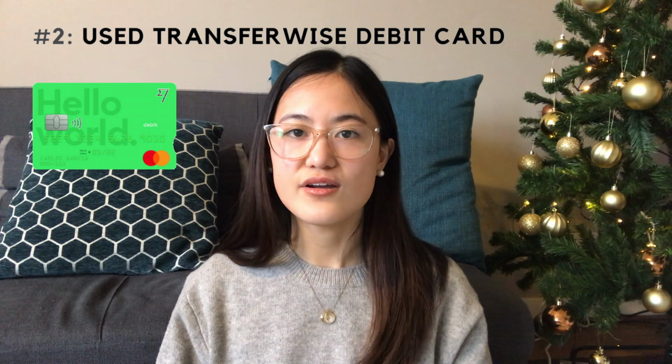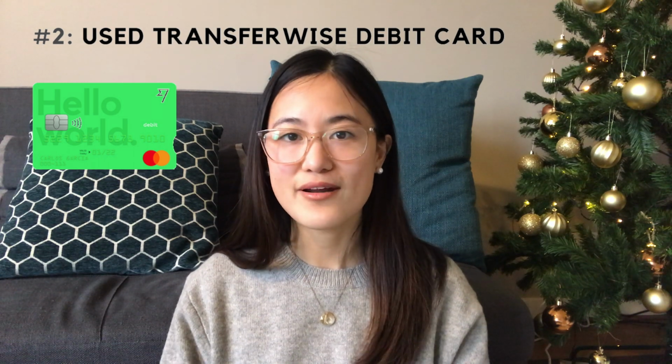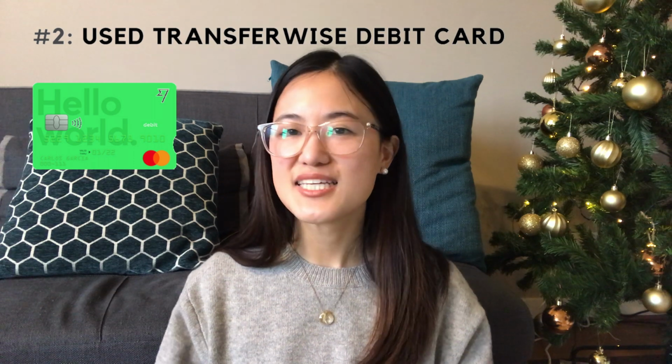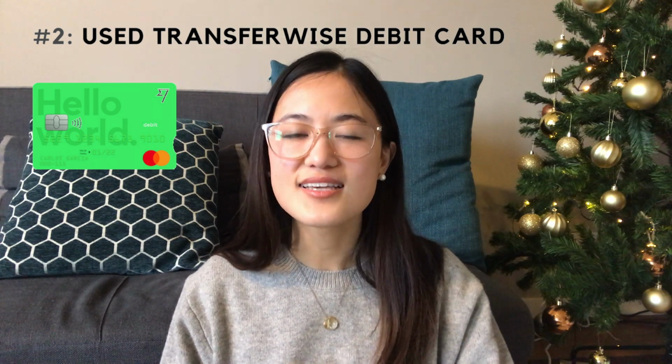Because one thing to note is that people don't really use credit cards here. So quite often you go to shops and they'll just say, we don't accept credit cards. You need like a debit card or you need cash. And obviously you don't want to be carrying wads of cash when you relocate from your home country to the Netherlands.